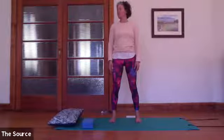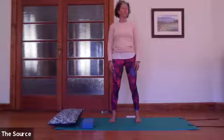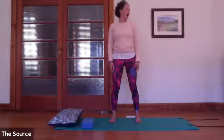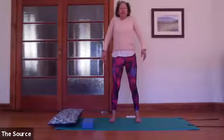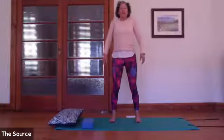Just looking over one shoulder, looking over the other shoulder, and bringing your head back to the center. And let's do that again. Inhale, lifting the shoulders up. Feel how your ribs expand. Exhale, glide the shoulders down. Feel how the ribs soften.